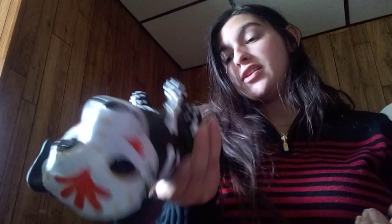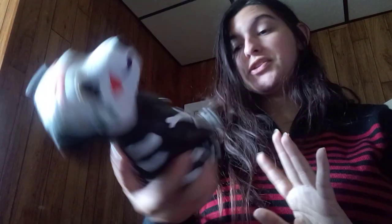And to represent our doggy a little bit, we got a little sugar skull dog. I thought that was cute. This was $4.84, so this was $5. I thought this was super cute, too.